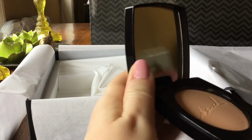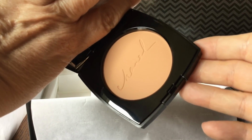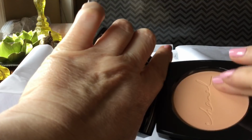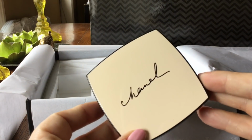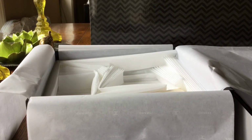And again, irresistible. It has Chanel engraved on the powder, although that's going to wear off pretty quickly if I use it. Will I use it? Who knows? Very finely milled, quite dry powder. You're not seeing the effects there. I'm going to need to play with this, but I suspect it might be slightly a collector's item for me. It's just so pretty. So I got one of those.